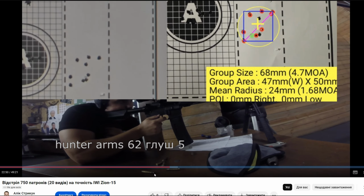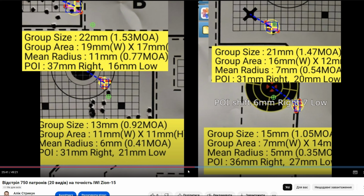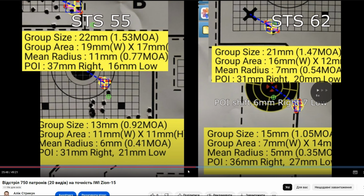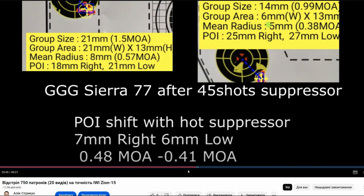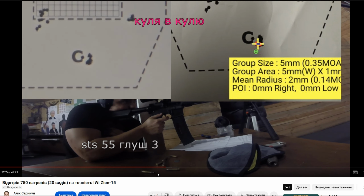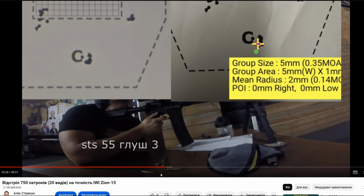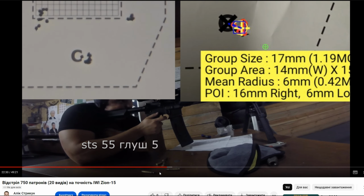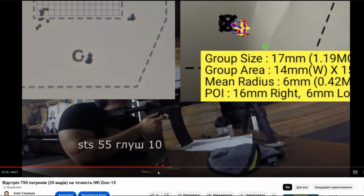So, can I say with 100% certainty that after the 16th shot the suppressor heats up to the point where the groups start to fall apart? No, because there were only 2 groups and a mirage appeared that even the fan couldn't dispel. Can I say with certainty that up to 60 shots the groups will definitely not fall apart with this suppressor? Yes, they definitely won't fall apart, at least with my suppressor, as the STS group just before the Hunter Arms showed excellent accuracy. Will you see the same accuracy improvements or thermal effects with your suppressor?